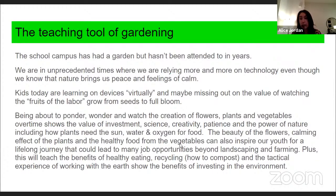This also could be a gateway for kids to be able to learn how this experience could turn into a future job, not only just with landscaping, not only just farming, but even in a creative field, knowing exactly from an artist standpoint, what exactly does a sunflower look like? So it's just beyond just the tactical experience.